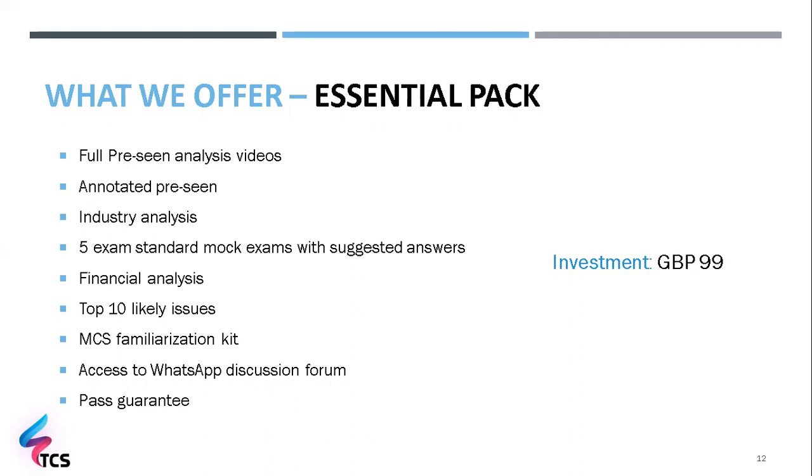For each of these areas, we will be doing 4 different videos. If you purchase the Essential Pack, you will have access to all these 4 different videos. When developing these videos, we stick to something called an annotated Prescene, which our lead tutors have developed. Going through the annotated Prescene as well as these 4 videos will ensure that you have a good understanding about the company dynamics as well as industry dynamics. If you go through our annotated Prescene document and these 4 Prescene analysis videos, that's the amount of information you need to have to successfully pass the management case study examination.